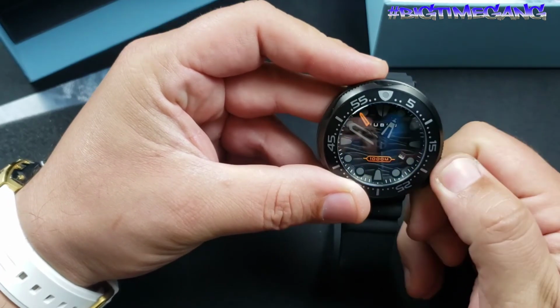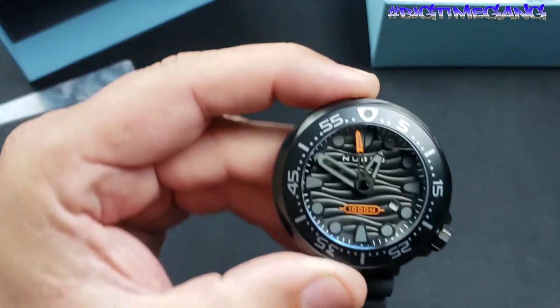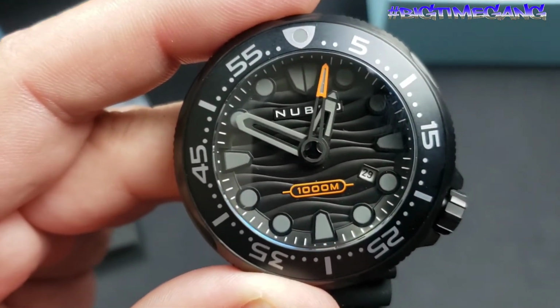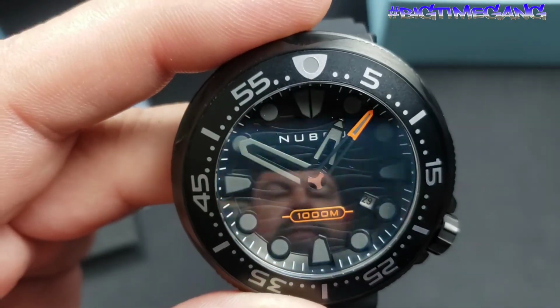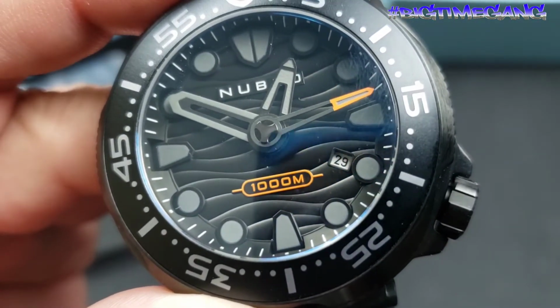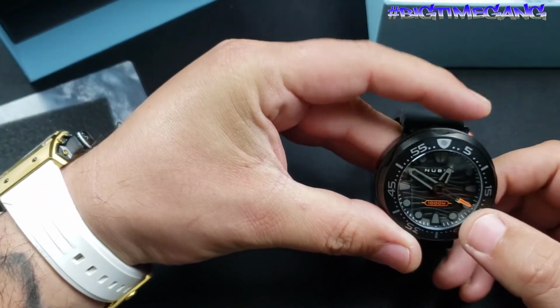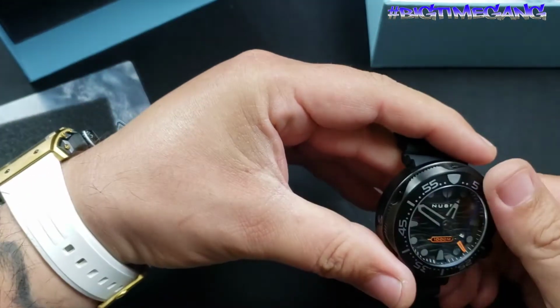Very small date window at the 4 o'clock. I think they should have done without it, honestly. Even if they use the NH35 and they set that as a ghost function, there's no need for a date. It would have been so much cleaner without it. But there is a date there at the 4 o'clock. Or maybe put it at the 3. I don't know. I feel like that doesn't belong there. It would just look so much better without it.